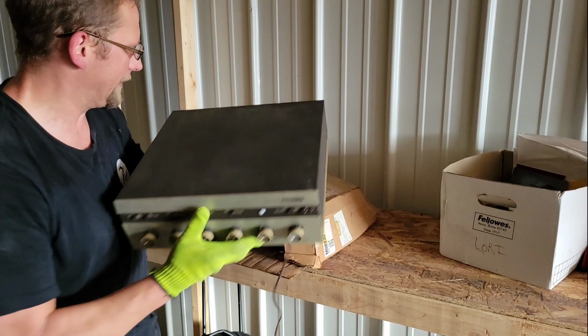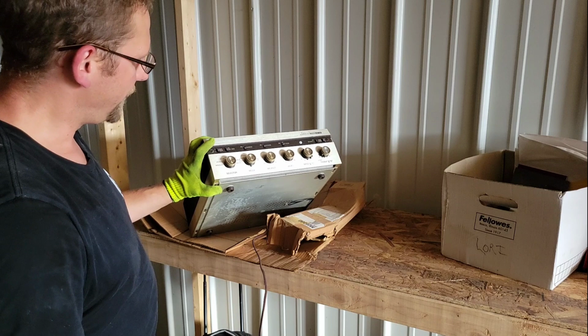Holy smoke. $25 unit. This 10, 15 times, I don't even know. I mean, let's just say if it sells for $250, that's 10 times my money. Like that.